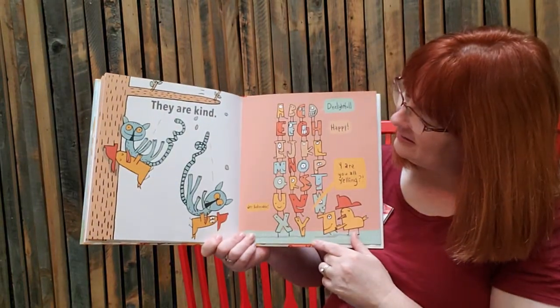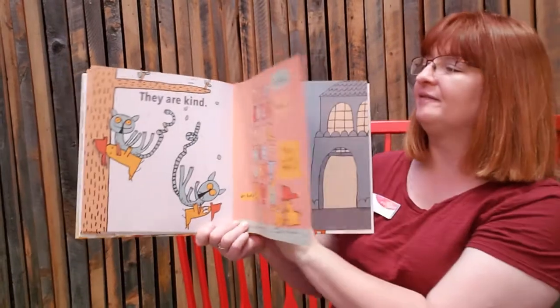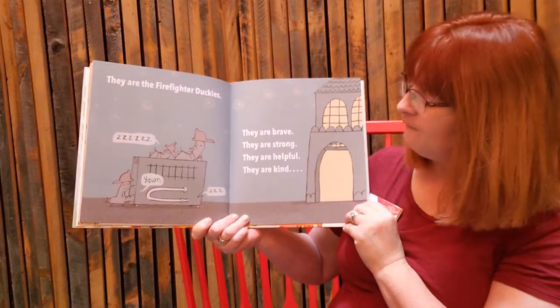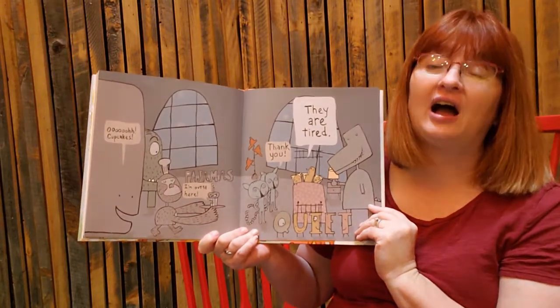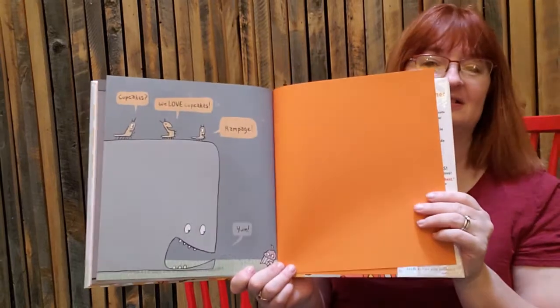They are kind. Did they untangle the lemurs? And they got the alphabet right, all straightened out. They are the firefighter duckies. They are brave. They are strong. They are helpful. They are kind. They are tired. Thank you. And then there's eating cupcakes. The whales eat cupcakes. So our firefighters are brave and strong and kind, and they work hard to keep us safe.